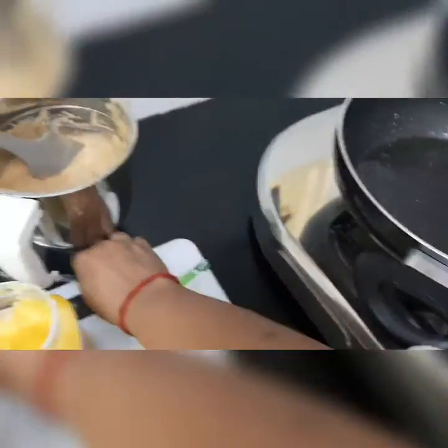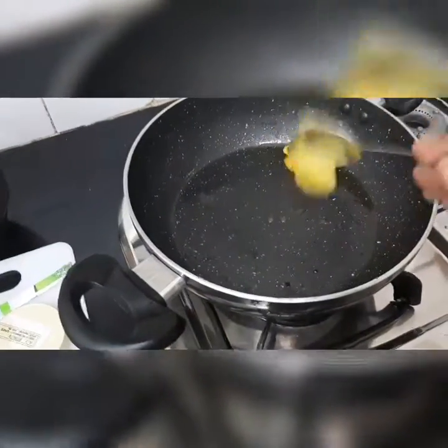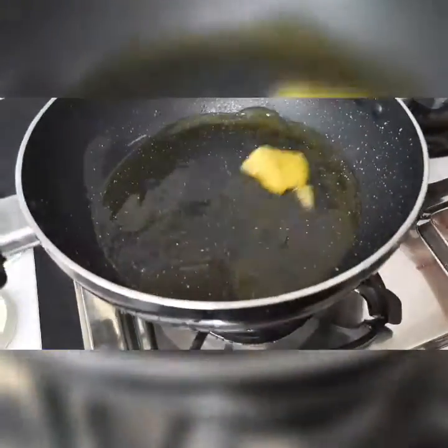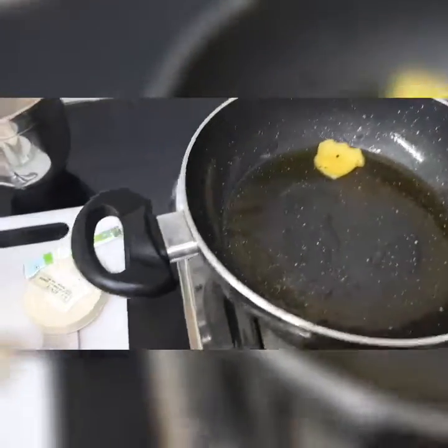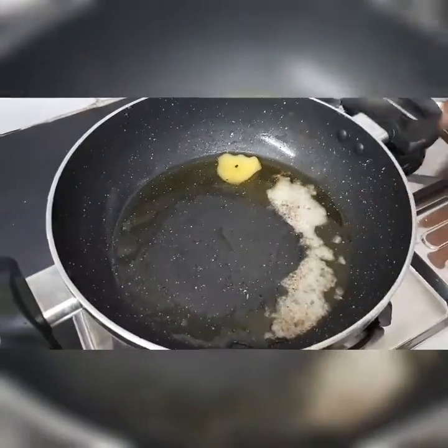Because I added oil before, I'm only going to add a half portion of ghee. So just taking one spoon of ghee, plonking that in. Now this is supposed to be a rich dish, yeah? So don't get freaked out just because we are putting in this massive spoon of ghee. Now the ghee has a very low smoke point, so it will smoke quite easily. Not to worry. At this point, we will add cumin seeds.